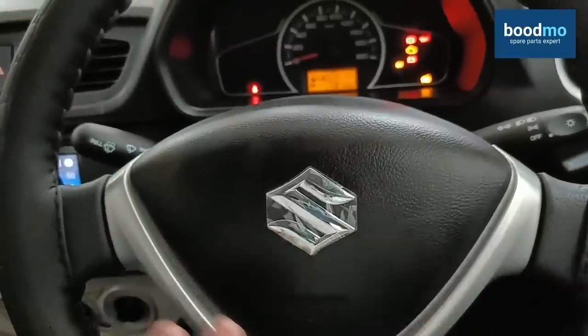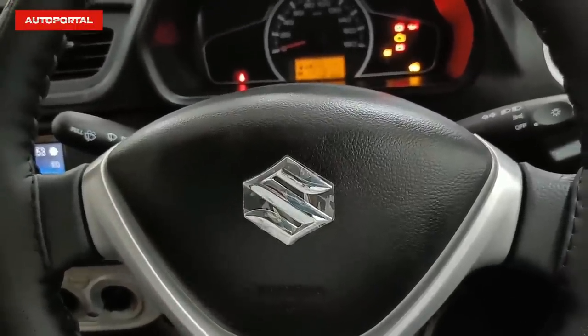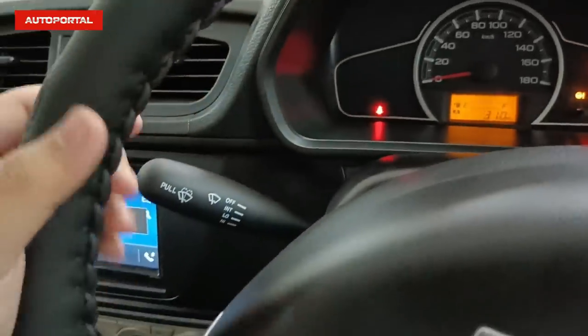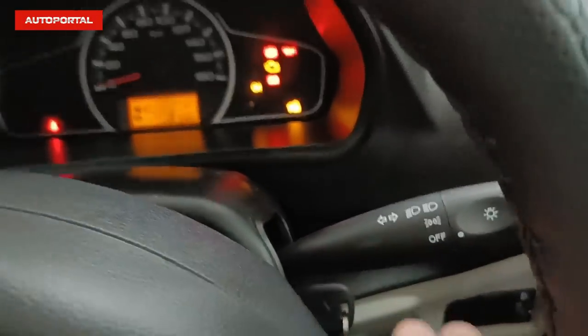No steering mounted audio controls or anything of that sort have been offered, and in fact the steering wheel cannot even be adjusted, neither for tilt nor telescopic. So this is the fixed steering wheel which you will have to bear with. On the left we get toggles for our wipers. These are quite conventional. And on the right we have these headlamp related controls.